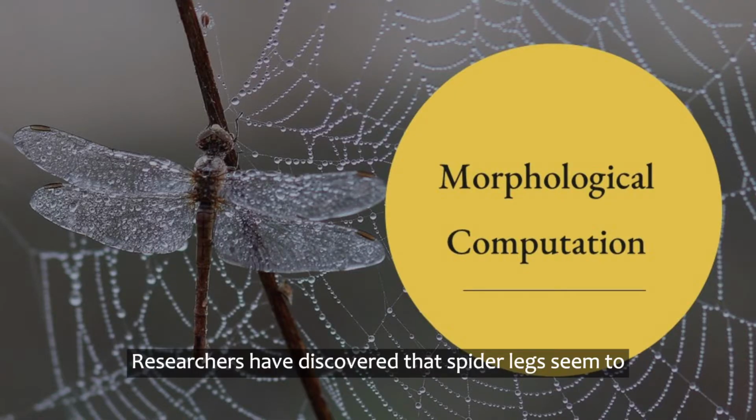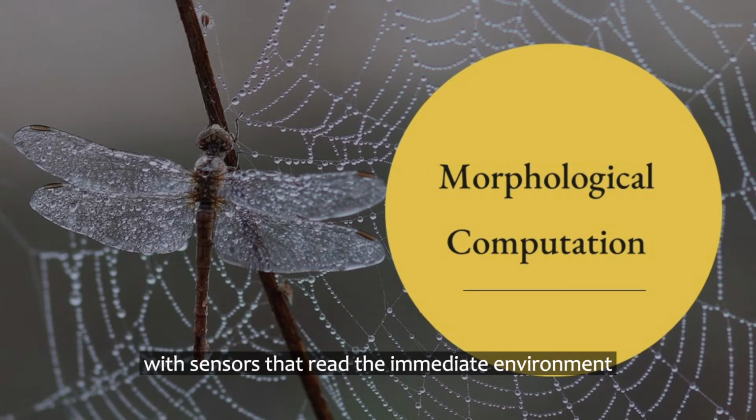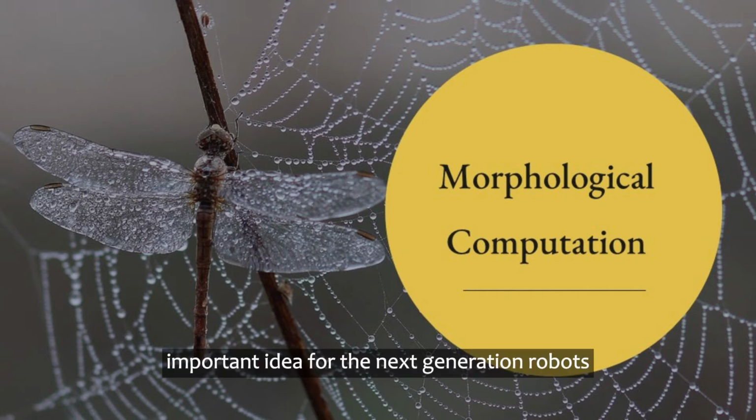Researchers have discovered that spider legs seem to have minds of their own. Each leg functions as a semi-independent computer with sensors that read the immediate environment and trigger movements accordingly. This complex behavior revolves around the idea of morphological computation, which is an important idea for next-generation robots.